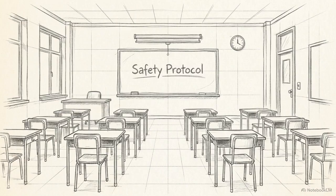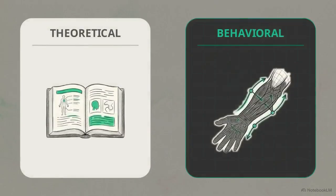Because these stakes are entirely physical and immediate, standard classroom preparation falls short. Reading about hazard awareness does not build the muscle memory required to actually navigate one.